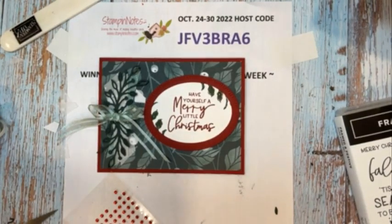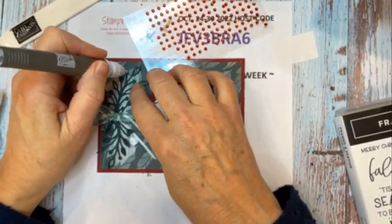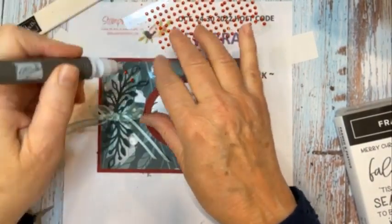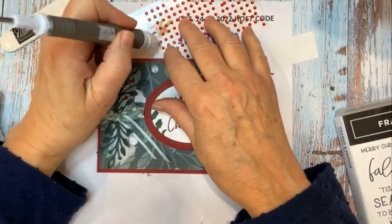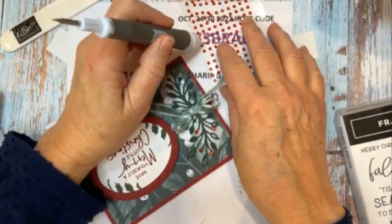I'm going to get my take-your-pick tool. And there's like little berry stems on that. Right there's one. There's one. We'll just decorate them with that. And then we'll put some on the bottom here.